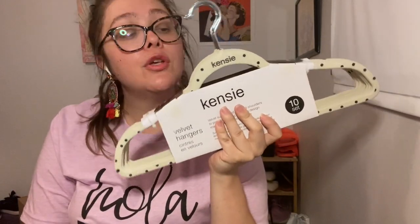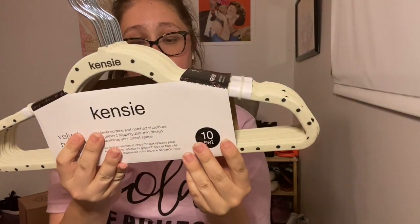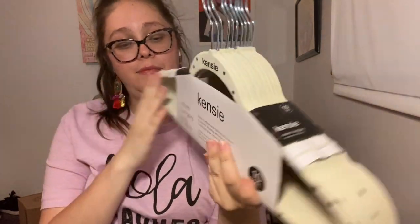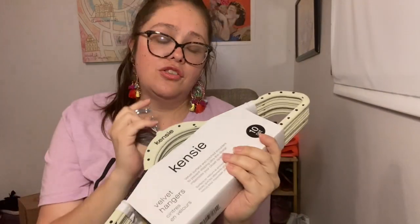Oh my gosh, how cute are these? So they're made by Kenzie. And so they do have a notch, which is nice. I love these. And it's a set of 10. So I got three. So that's 30.